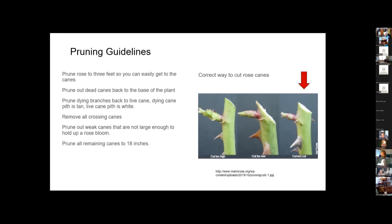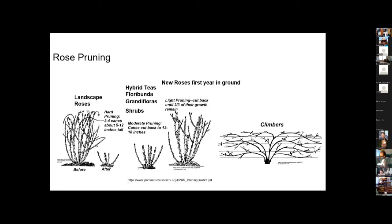So anyway, next I'm going to give you some information on how to prune different things. And we get a lot of this, especially at Rose Society, how to take care of these things. And we get a lot of them, the people who buy houses and have roses that have not been taken care of for years. So we are going to start with landscape roses. They are the most common. They're running along your sidewalks if you put them in.